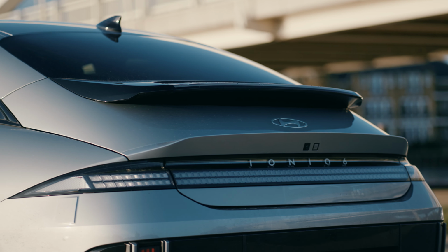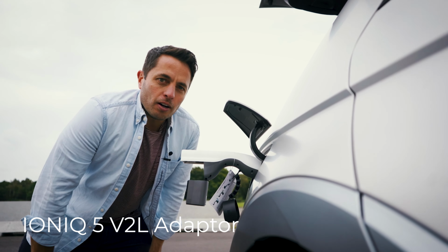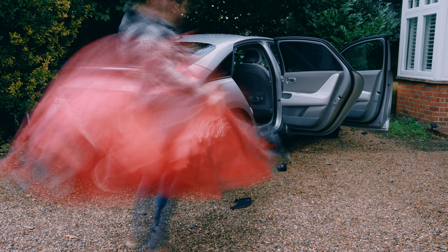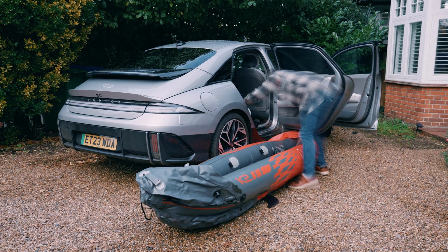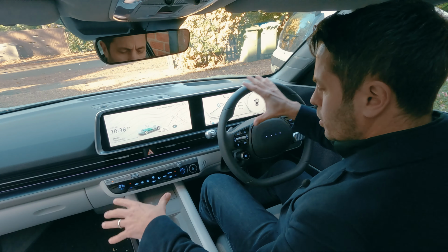A fantastically practical feature of the Ioniq lineup is the vehicle-to-load technology, either through an adapter plugged into the charging port or a nifty 3-pin plug in the back. You can power pretty much any appliance from this car, especially if you're planning to push the boat out. Yep, I went there. Sorry, not sorry. A little bit sorry.